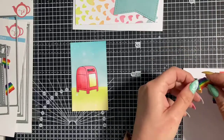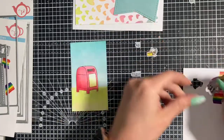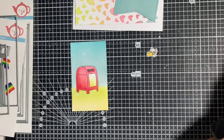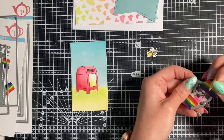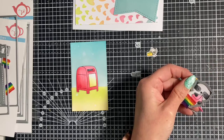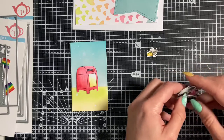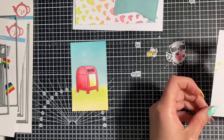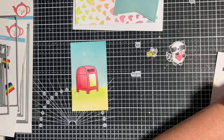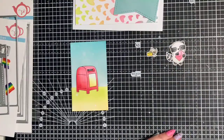Okie dokie. Let's see if we lined him up correctly. Oh, yeah, we did. He's super cute. And then our little raccoon. Just take that off. And that one. There he is. So, let's see. Try and put these back on here properly so I don't lose them. So this is looking good. This is very, very sweet.